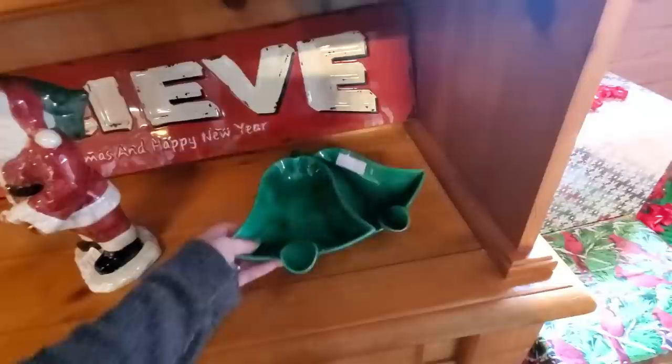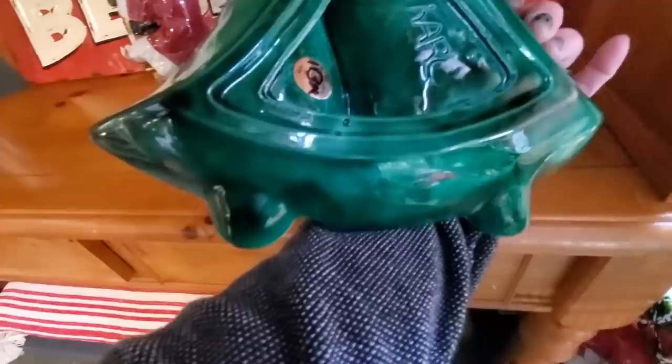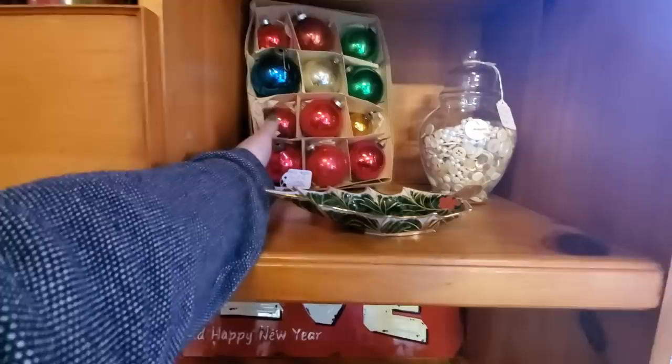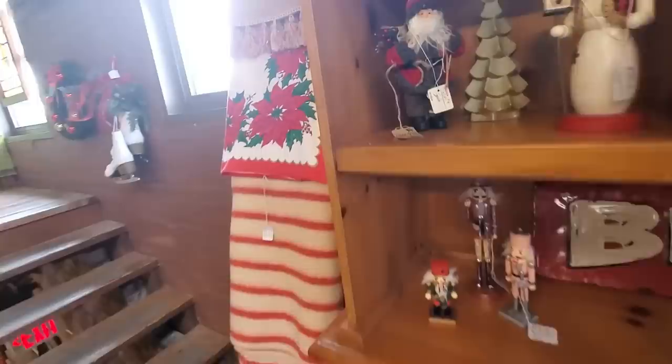This is what they call an ashtray, and I guess it would be because it has these little divots here. It's $10. Carl painted this. Good job, Carl. There's a little cloisonne style candy dish. Set of vintage ornaments for $6. I don't know if they're shiny brights, and they're not in a really neat box, because sometimes you pay up for the box, not necessarily the ornaments themselves.